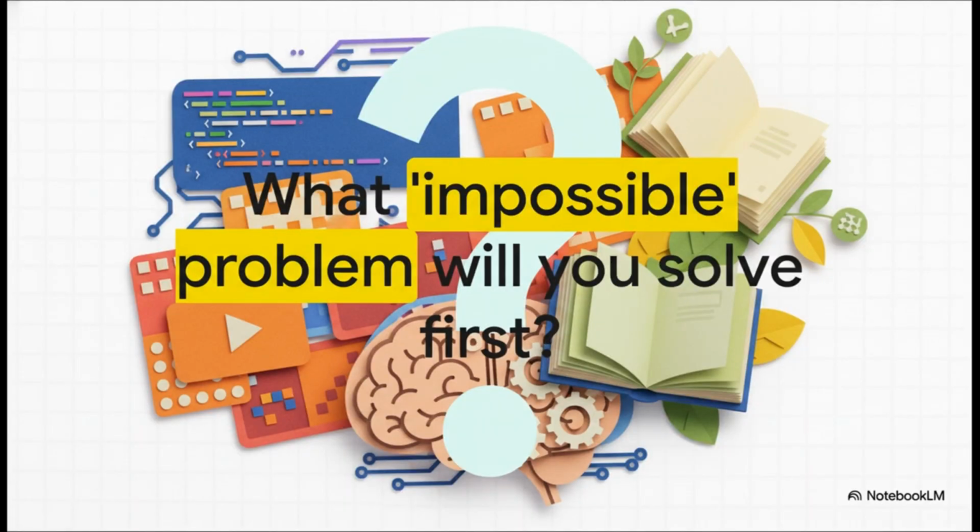And this brings us to the final, and I think the most exciting question. With an AI that can ingest and reason over entire codebases, analyze hours of video, and synthesize entire research libraries in a single pass, what previously impossible problem will you solve first? I really want to know.